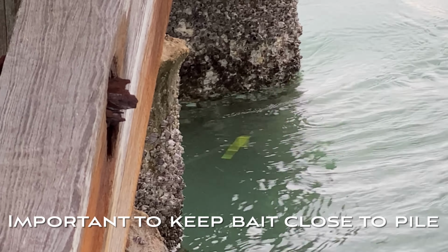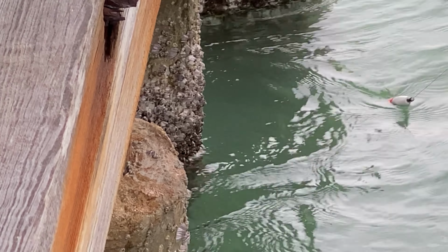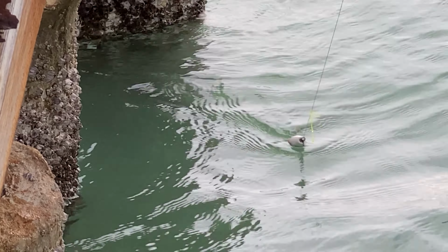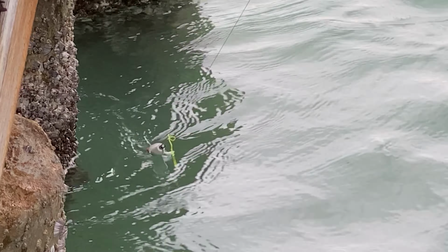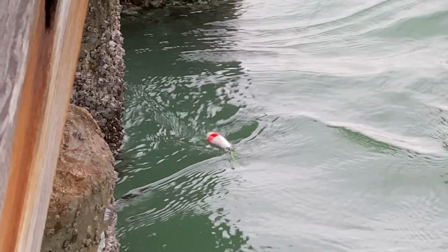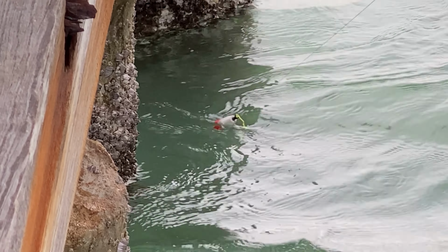Pretty sheepshead lurking just on the edge of that pile. That current just wants to suck it in. Is that where you got it? Right there? No, I think I got it. I like the technique you're using, holding the float as an indicator of where it is off the piles, because you're just waiting for one to come up and grab it.